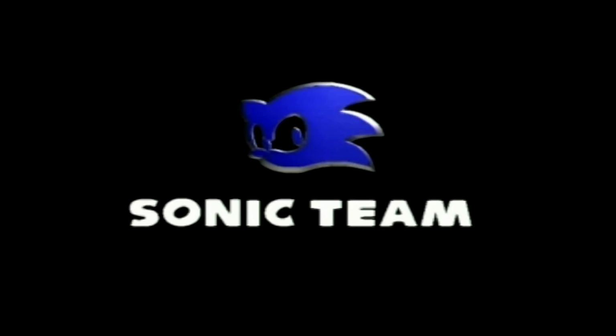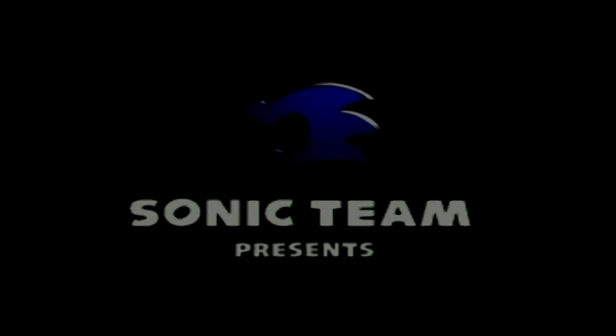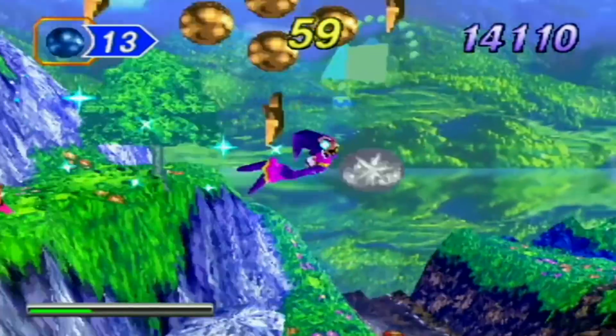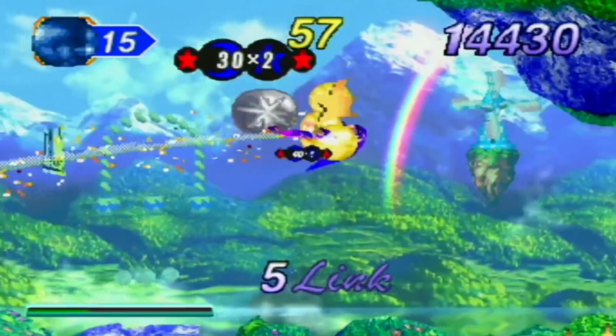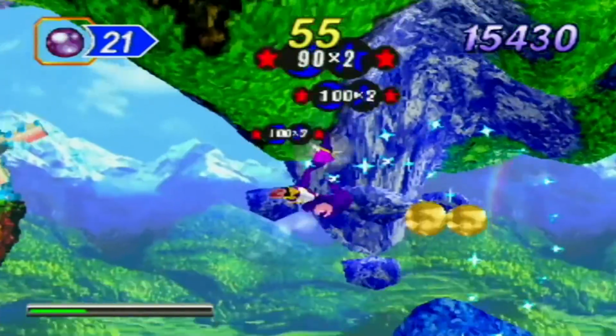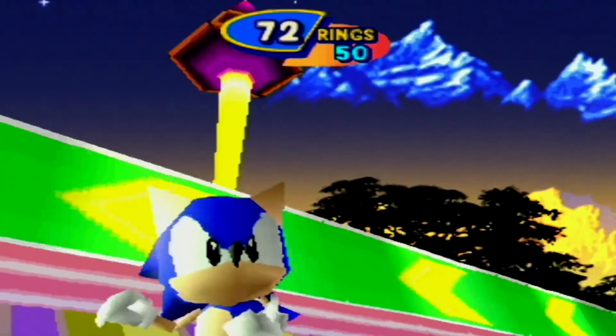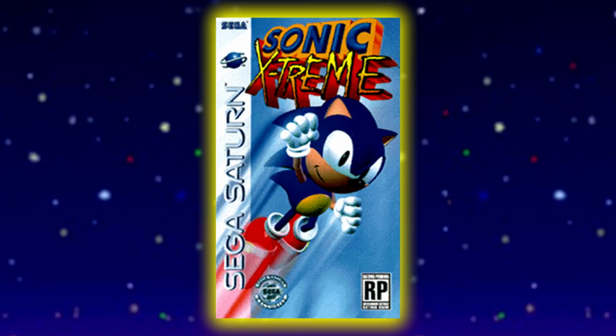Look, I joke, but if you had a Sega Saturn, it was quite strange to see Sonic in a Sonic Team game. Sonic offerings are notoriously bare bones for that system. And as much as I loved what Sonic Team was doing with Nights, I still missed the pin cushion. And 3D Blast just wasn't doing the trick while I waited for Sonic Xtreme.